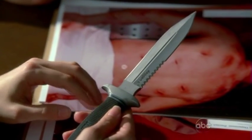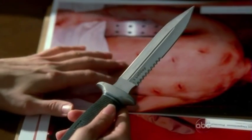It's a special operations group knife. The kind favored by special forces in Gulf War I. He kills with a single blow, using these other wounds to camouflage the skill with which the initial stroke was delivered. The very same method and the very same weapon that the killer employed 10 years ago.